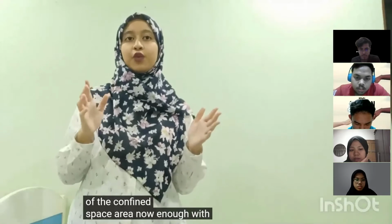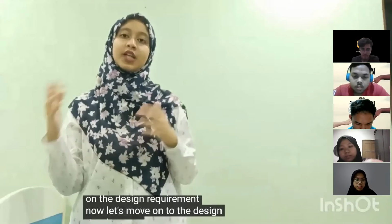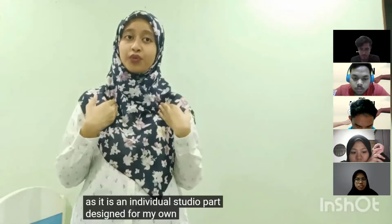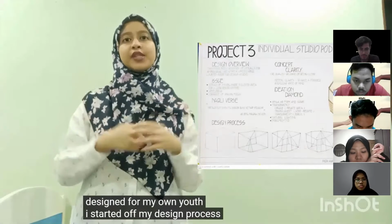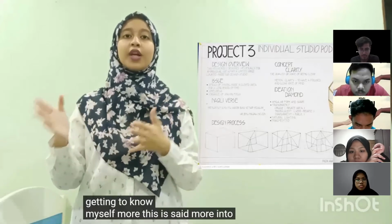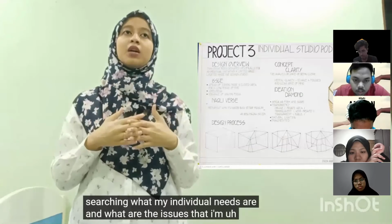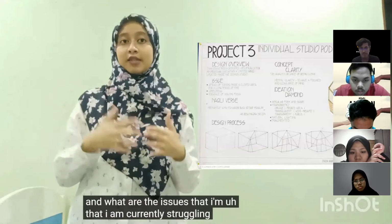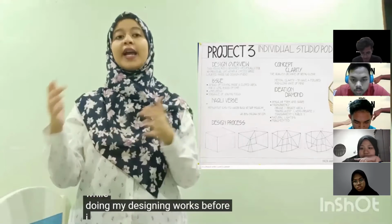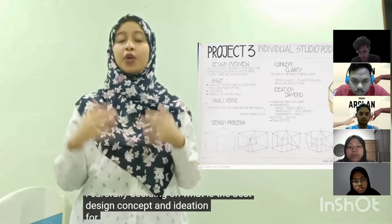Now, enough with the briefing on the design requirement. Now let's move on to the design development process. As it is an individual studio pod designed for my own use, I started off my design process by getting to know myself more. This is said more into searching what my individual needs are and what are the issues that I am currently struggling with while doing my design work before I carefully decide on what is the best design concept and ideation for my pod.